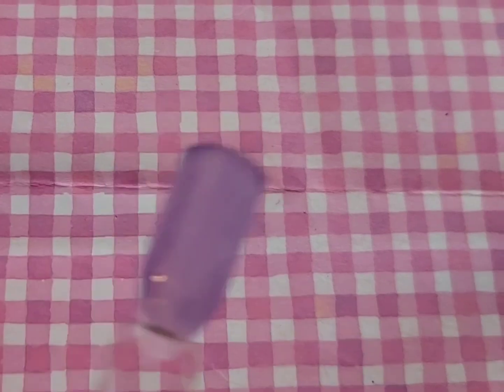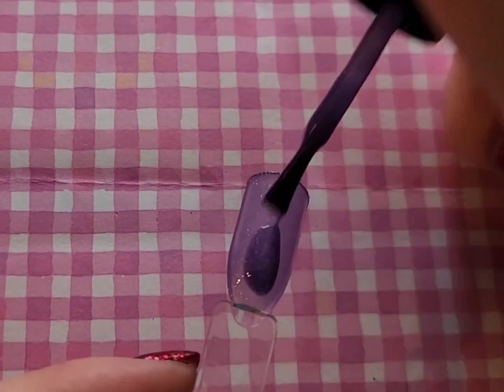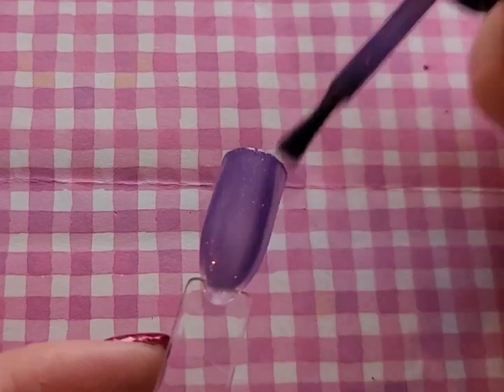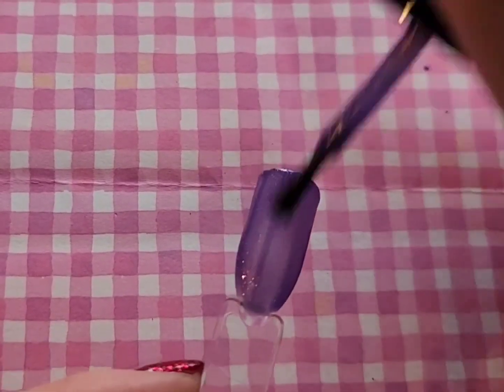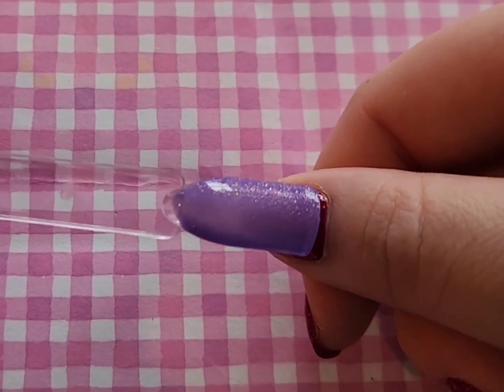Next up is Zoya Marie, and this was actually from their spring collection for 2023, I believe. And this is just a really beautiful light lilac shimmer. This is one of those polishes that is a beautiful option if you want to paint your nails something, but you don't want it to be over the top. This is a really beautiful shade, especially if you prefer lighter colors.